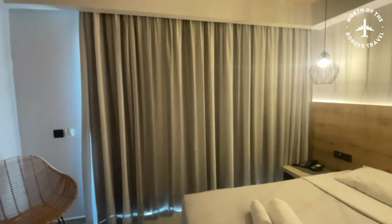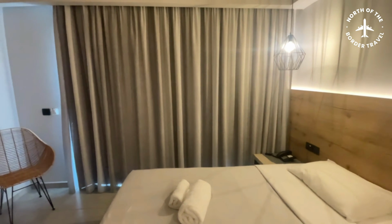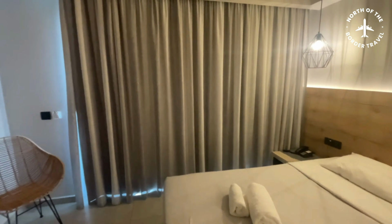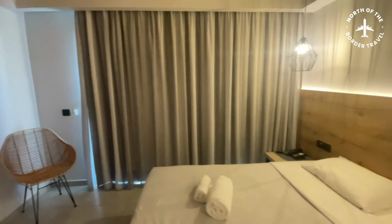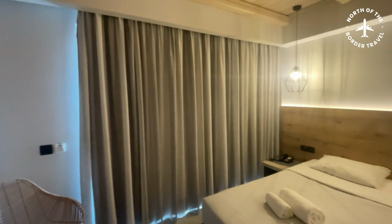And the other one is a privacy curtain. So during the day, you actually can't see into the room with this privacy curtain open. However, in the evening, just bear in mind that with your lights on here, no lights on out there, that is see-through. So if you're needing a bit more privacy, you'll need to pull the blackout curtain over.